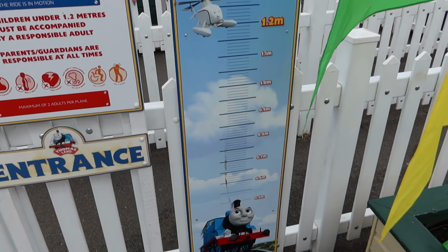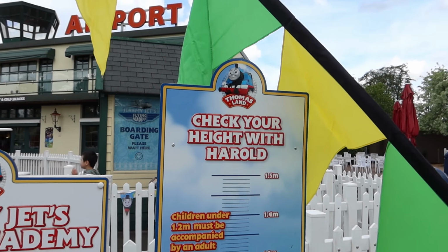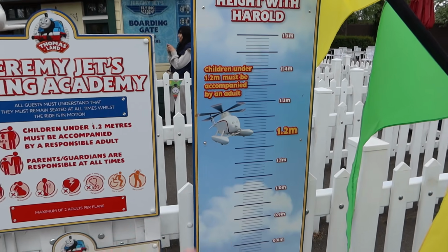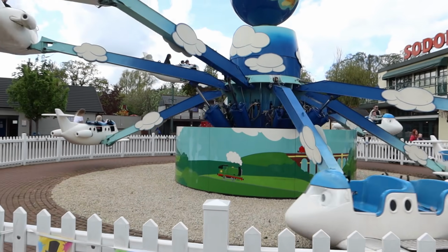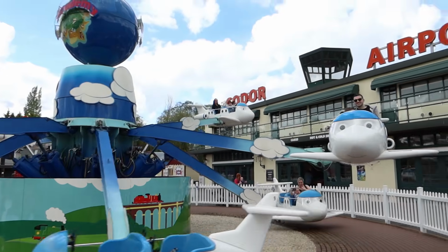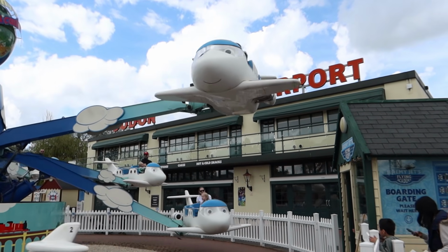And I do like the height charts in Thomas Land. Check your height with Harold. I do like that, with Harold the helicopter. And of course, there we go. Really nice. Jeremy Jet's just here. I do like it with the backdrop of the airport, like the control tower up there as well.